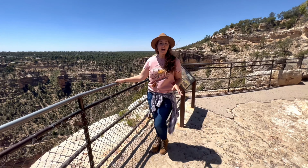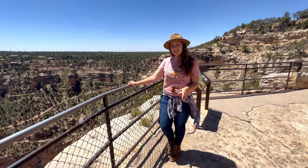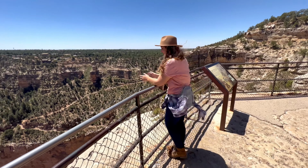Our first stop along Hermit Road is Trailview Overlook. This spot gets its name from the views it offers of the famous Bright Angel Trail. Here you can see the trailhead from the village and the brutal switchbacks with over 3,000 feet of descent down to Indian Gardens until finally it disappears in the chasm below.